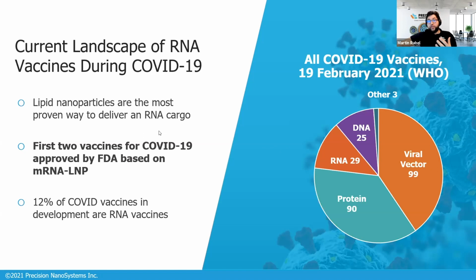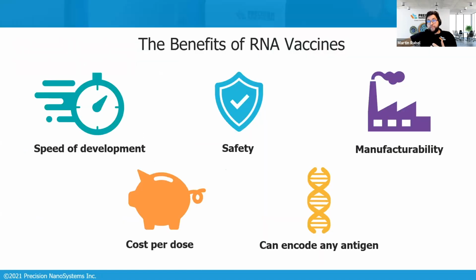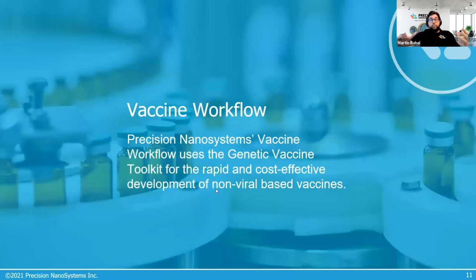FDA. So it's a technology that helps you with speed of development, with a good safety, with manufacturability from low scales all the way to the big scale. The cost per dose is acceptable. And most importantly, you can encode any antigen. So when there's a mutation, it's really easy to incorporate this change in your RNA molecule and then deliver that RNA molecule with minor changes in the manufacturing process. So we learned now why RNA vaccines are the prime technology for pandemic response.